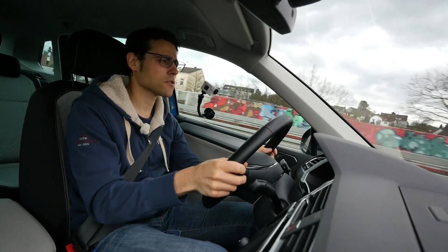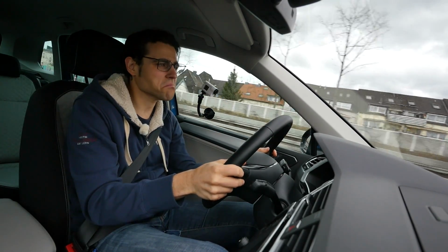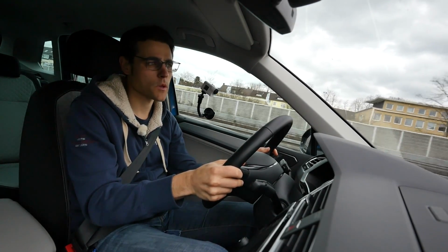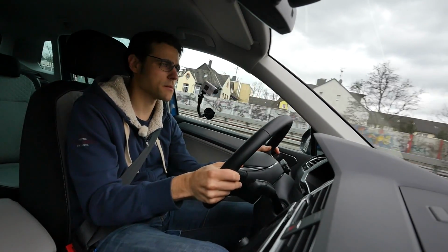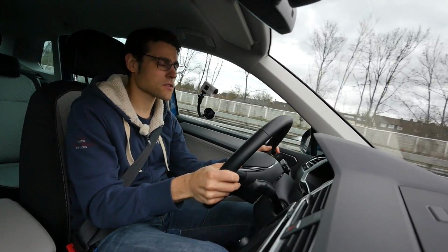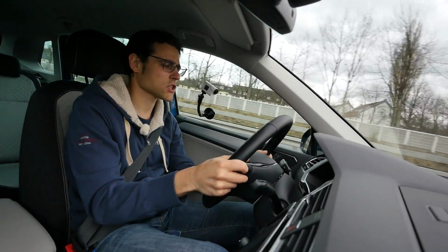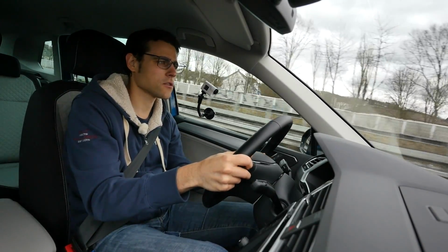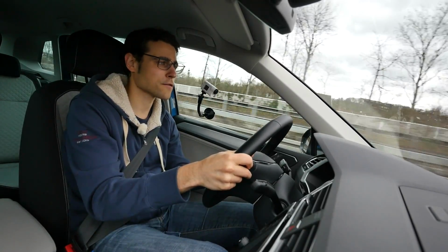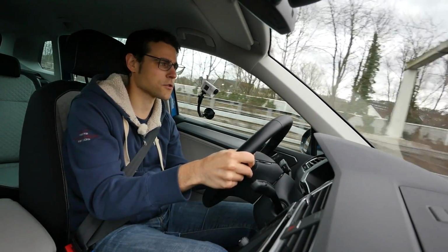Digital cockpit you're seeing all the time. You could also leave that out to get the car a little bit cheaper. That would be another option to save some money. But in general, we can really say, those ones do not change so much, so you can really also live with a lower spec Tiguan and still already have a very good car, that's for sure.